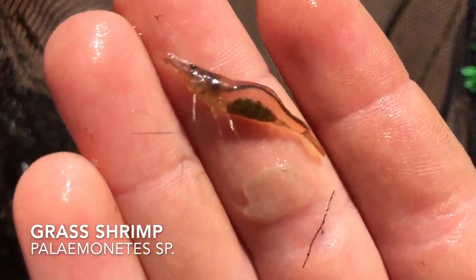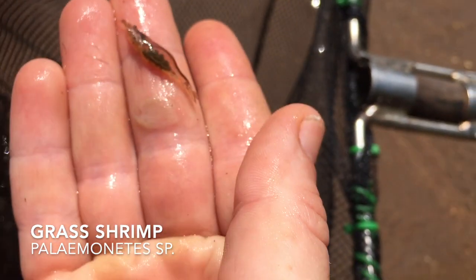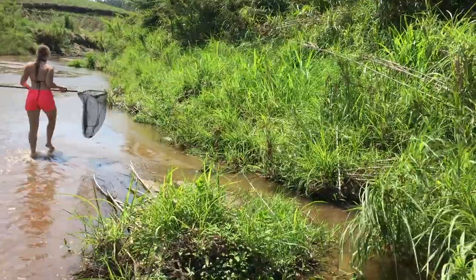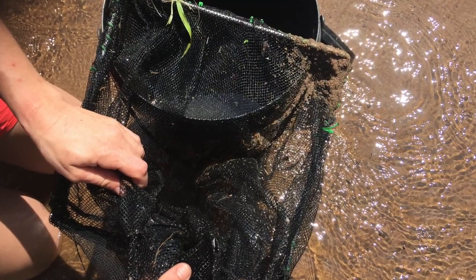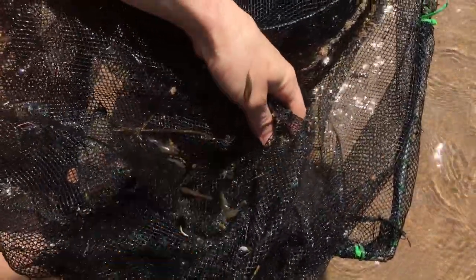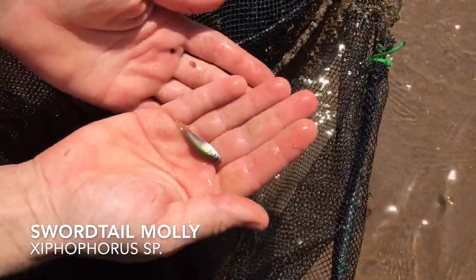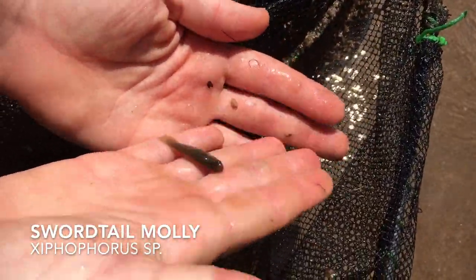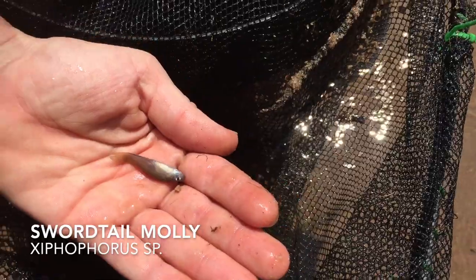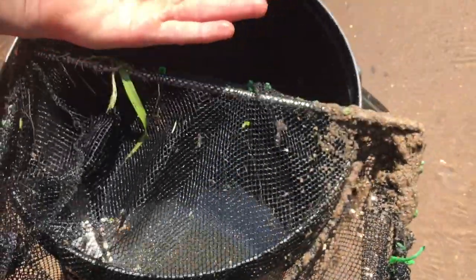This little grass shrimp's got eggs. How cool is that? So we're gonna let her go back to make more babies in the river. Yeah, we got another one! In the bucket.